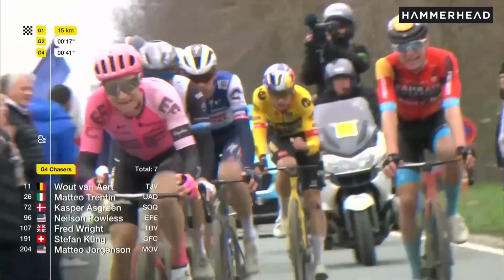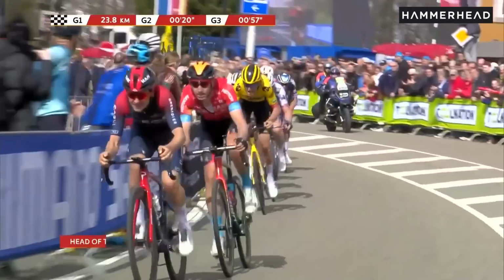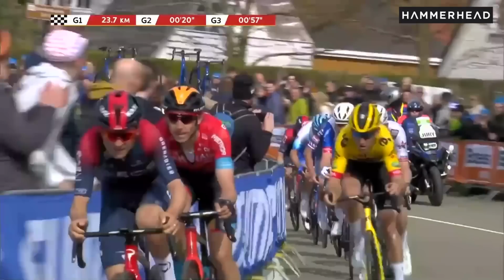And those riders include American Neilson Powless, who also had a good ride in the Tour of Flanders, and Ineos Grenadiers team leader Tom Pidcock, who last year made a move on the Kalberg climb to set up the race win for his teammate Michał Kwiatkowski.